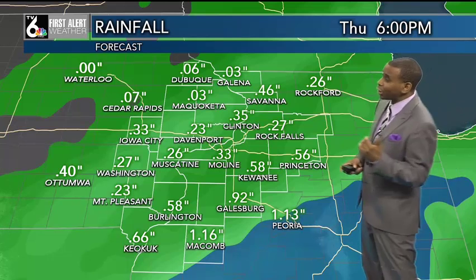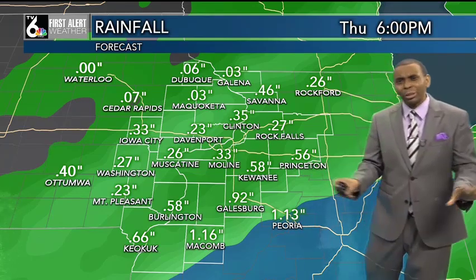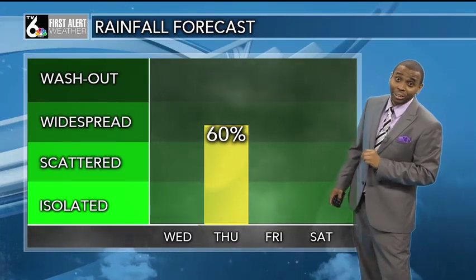As far as rainfall totals go, I think about a quarter to a half an inch right across the heart of the QCA with the heavier amounts from Galesburg, Kewanee. That's where you can see a half inch to maybe 3/4 of an inch, so we'll keep an eye on that. Here's some good news, though, for you. A 60% chance of rain on your Thursday. After that, we drop those rain chances going into the weekend, so fingers crossed we can keep that going.